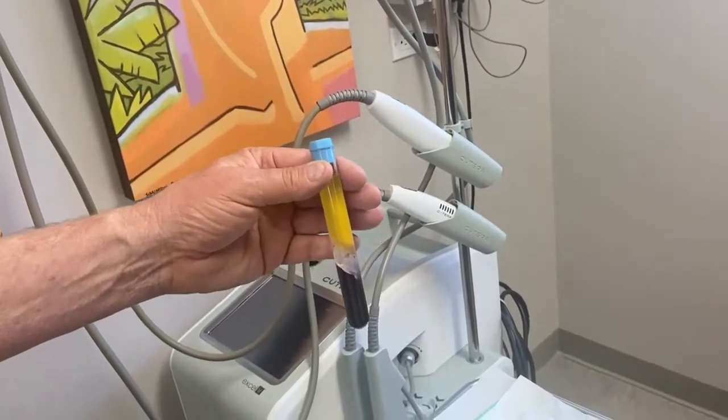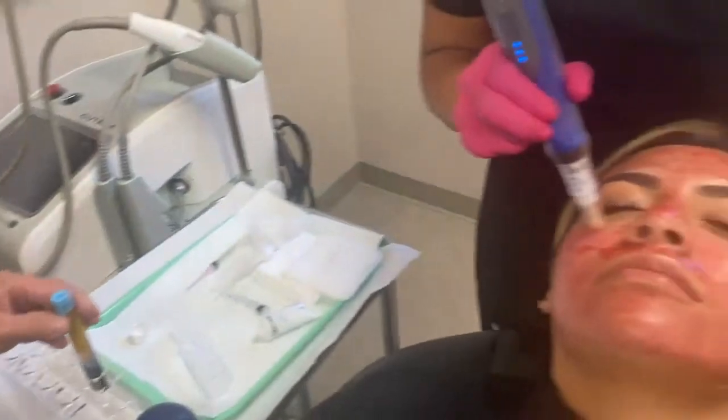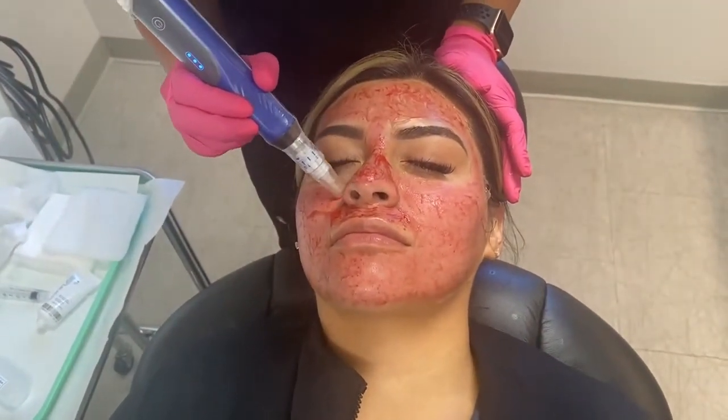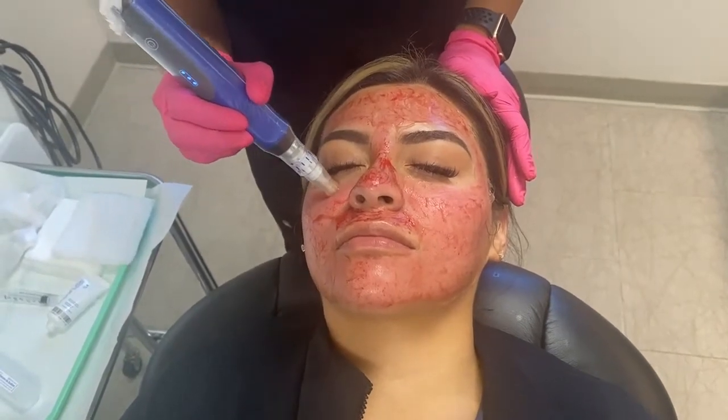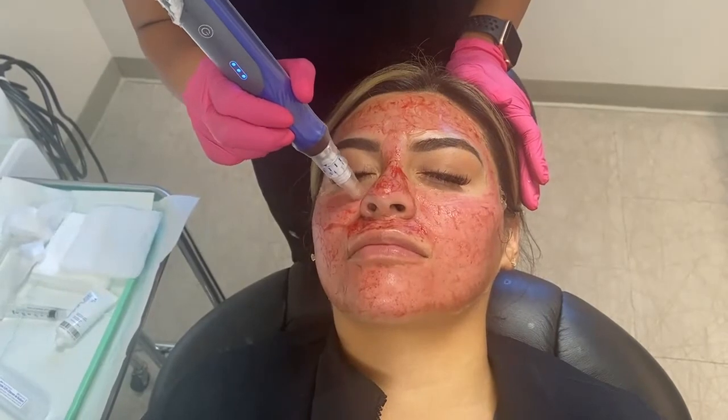If people have severe acne skin or acne scars, which Judy is lucky enough not to have, we'll inject some of that PRP underneath the acne-prone areas to promote the growth of collagen. But I think in Judy's case, we're going to use the PRP just topically.